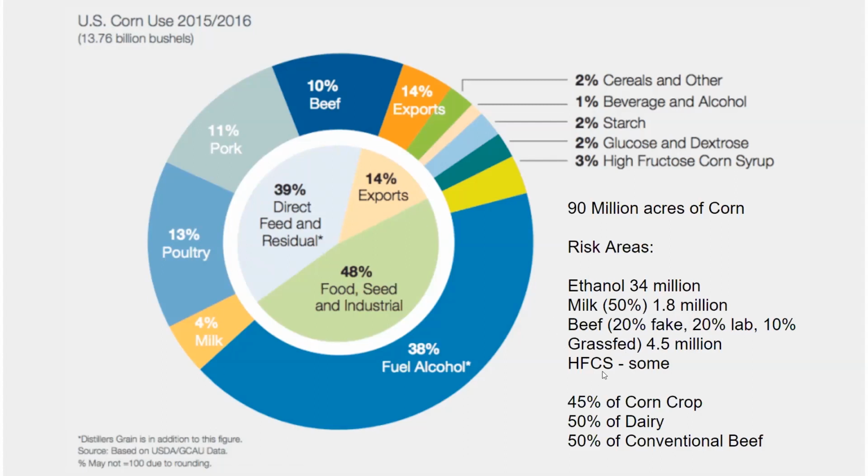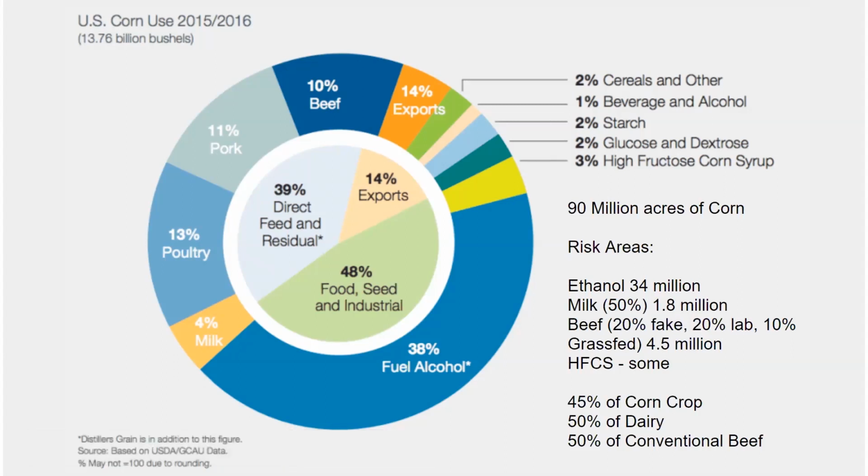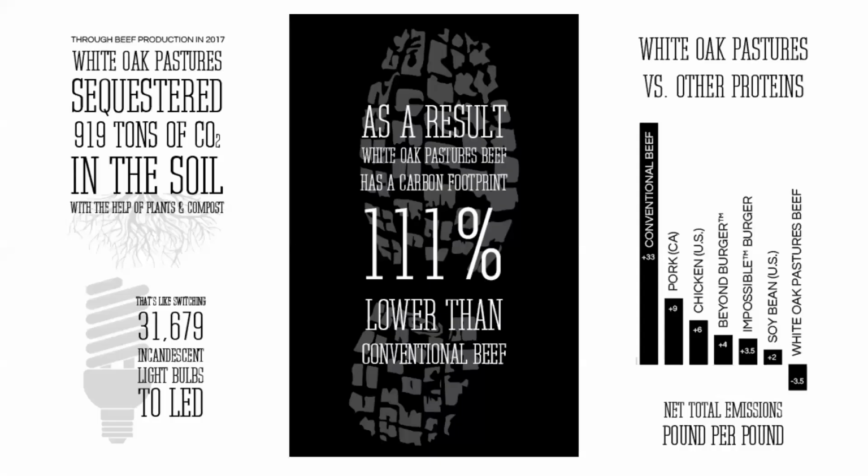And high fructose corn syrup, it's going to get affected some because people are waking up to issues with that. But if you look at 45% of the corn crop, 50% of the dairy, 50% of conventional beef has some significant risks associated with it. What does that mean for conventional farming today? So not only do we have serious climate change issues, we got serious business and regulatory and consumer related change issues. And I think that's key to remember.